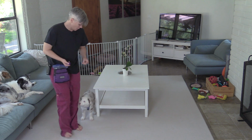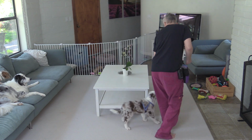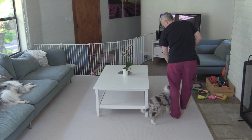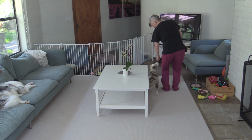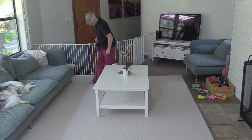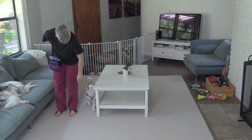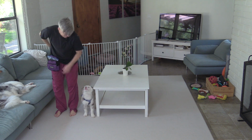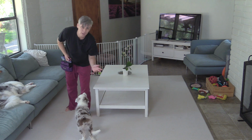But the first step in the training session that I already did was just marking and reinforcing him for walking at my side like that. So now I can hide my hand behind my back and get that same behavior. Good boy. He almost thought to bite the edge of the table, didn't you? Okay, so that went really well.